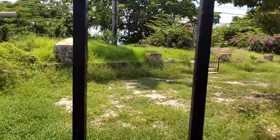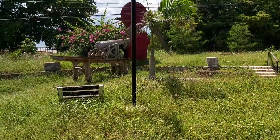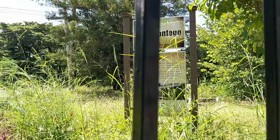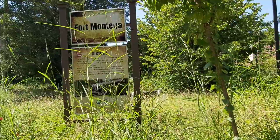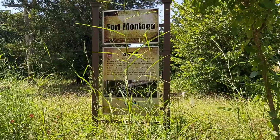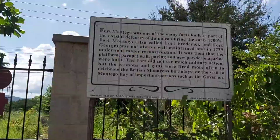Fort Montego, also known as Fort Frederick and Fort George, houses 5 small guns and 4 12-pounder guns. It was considered an inefficient fort, possibly because it was not well maintained. In 1760, one of the guns of the fort exploded, killing the officer who was firing a salute as celebration for the surrender of Havana. The reason for the explosion was rust on the gun.